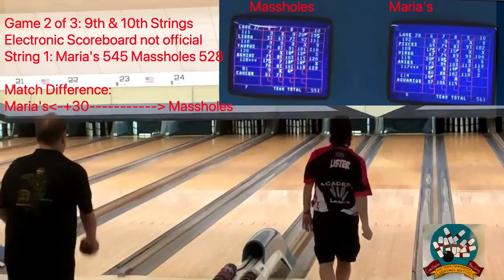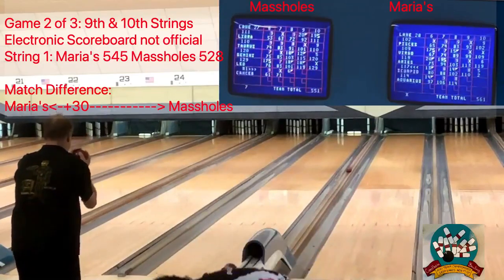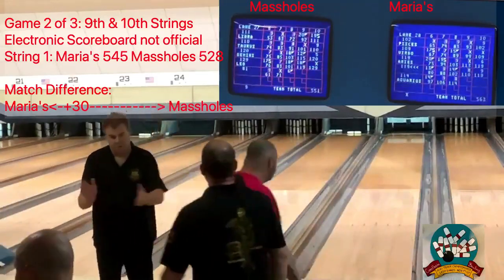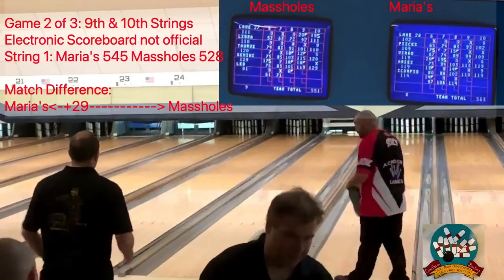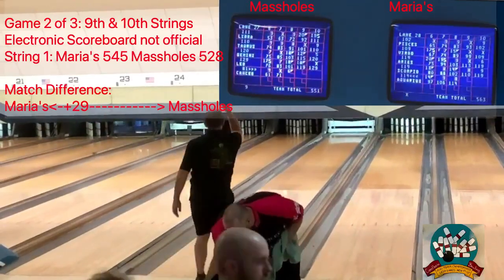Lister for the 10, got it, 129. 122, 129 for Joey Lister. 251 his first two. Whitcomb gets a nine, 119. He has 97 and 119. Two string total of 216. 563, 551. The lead is down at 29.